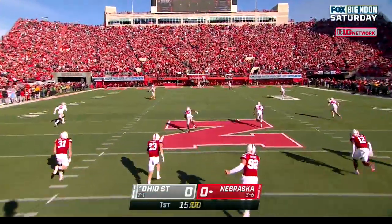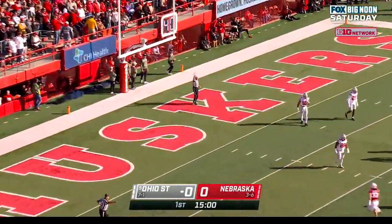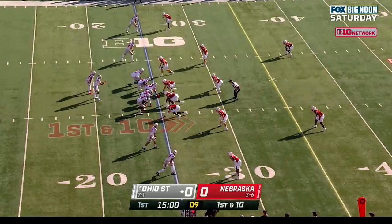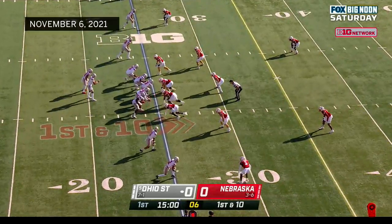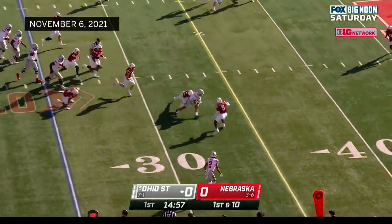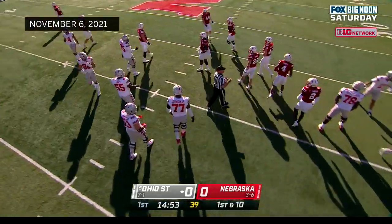Nebraska, Ohio State. Abuka back deep, and we're underway from Lincoln. This one sent out of the end zone for a touchback. First down and 10 at the 25-yard line. Travion Henderson lines up in the backfield. Stroud to throw it on first down. Jackson Smith-Njigba with the catch, turns it up and picks up a first down.